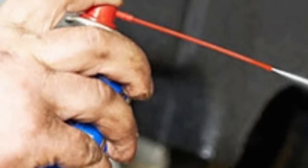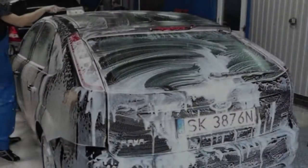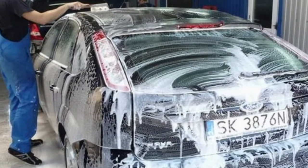4. Wash and wax your car regularly, rust-proof to protect from rust. If you live in the Rust Belt, rust-proof your car to protect the brake and fuel lines as well as other undercarriage components from rust.